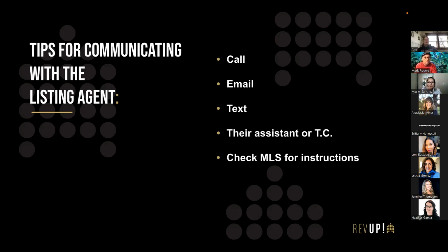Does it say who to text for questions? Does it say who to call for questions? Follow those instructions so that you don't annoy the listing agent up front.